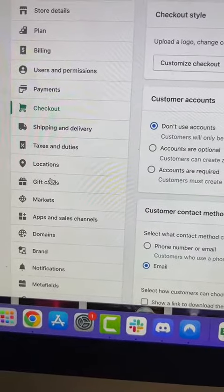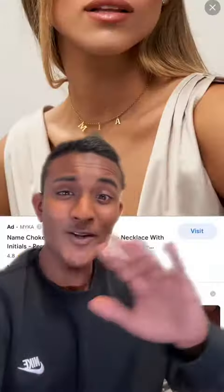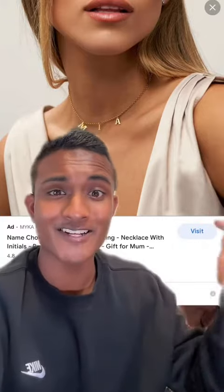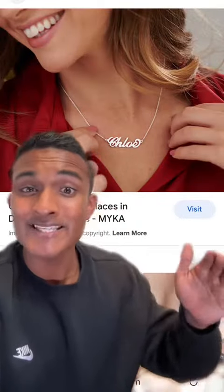If you don't already know, you can go to the checkout settings and just change the language of your store over here. And once you've done that, you can start selling what's considered a saturated product in the US into a less competitive market like Norway, for example. And there's loads of winning products that you could replicate this strategy for, like the personalized name necklace, or even the famous Galaxy projector.